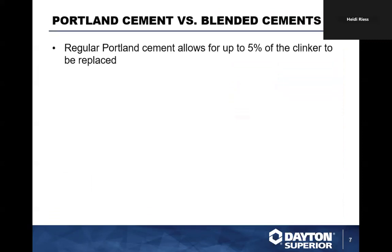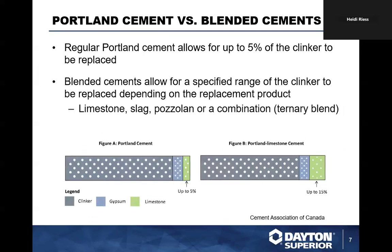As I mentioned, PLC is considered a blended cement, and it's not the only blended cement out there. Regular Portland cement, as specified under ASTM C150, can have up to 5% of the clinker replaced with an SCM, or supplementary cementitious material, that exhibits similar cementitious properties. Once we get past that 5% and into a range up to 15%, we're looking at what are called blended cements. This includes your type 1L, type 1S, type 1P, and type 1T. They're defined by the clinker replacement of either limestone, slag, pozzolans, or a combination called a ternary blend. A typical replacement range for PLC in our industry right now is about 8 to 15%. And that's an important number to remember for later. Okay, write that down.